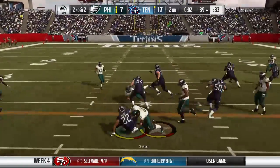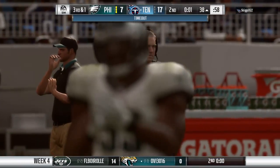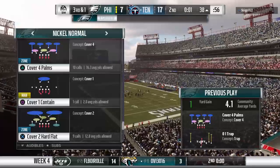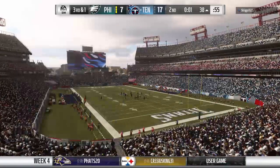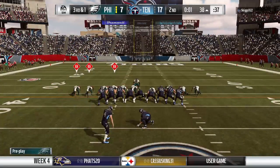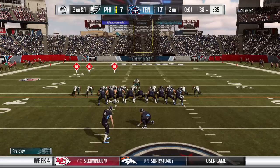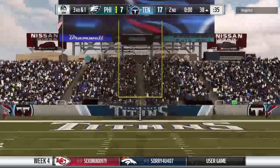A give to Henry. And he'll be stopped up quickly here at the 38. And with just 1 second remaining in the first half, they'll call the timeout. So with 1 second left in the half, on is the field goal unit. This officially a 55-yard attempt. And he has got it from 55.